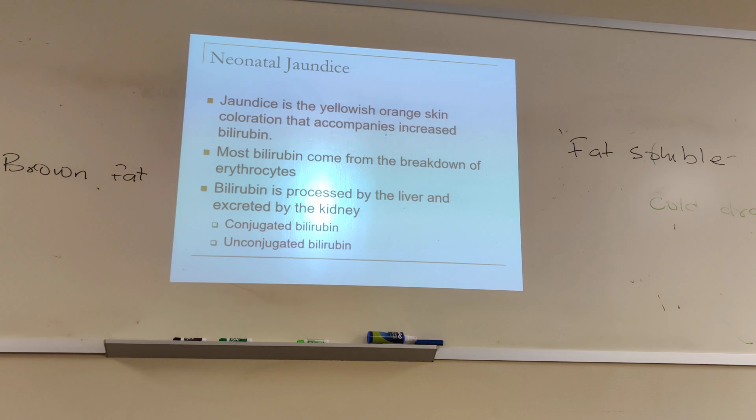Okay, I think I have them all written out. I'll show you in a minute. Yeah, that's why we use it to measure the function of the liver. So if you have a lot of unconjugated bilirubin, then your liver function is not good.